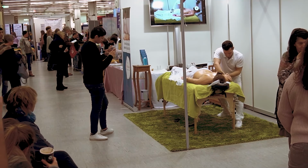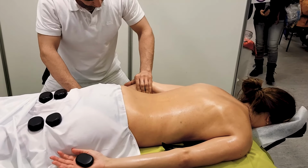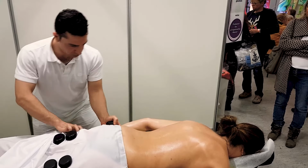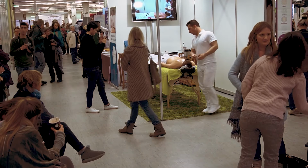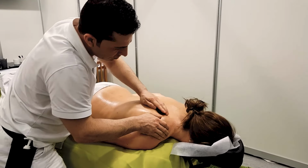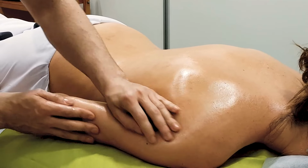So as you see in this demonstration, Khaled is using hot stones in conjunction with a Swedish massage, or a type of Swedish massage, if you will. He has his own unique style, of course, but this is a massage where he will attempt to both relax the person and get some muscle relaxation. The client, after this massage, will feel much less tense, will feel much more relaxed, not only inside because the person had a wellness moment, but also the muscles will be physically less tense and more loose.